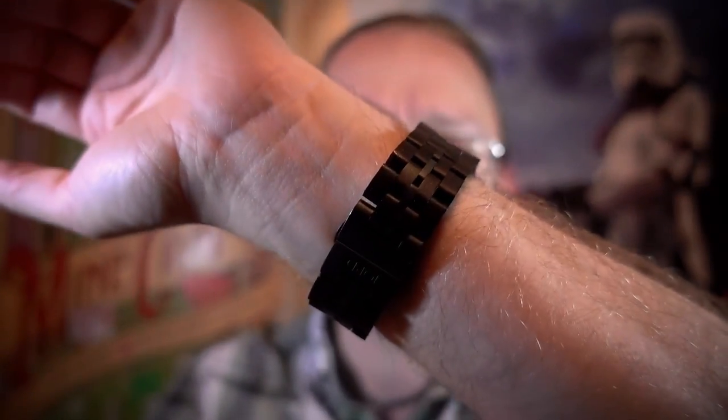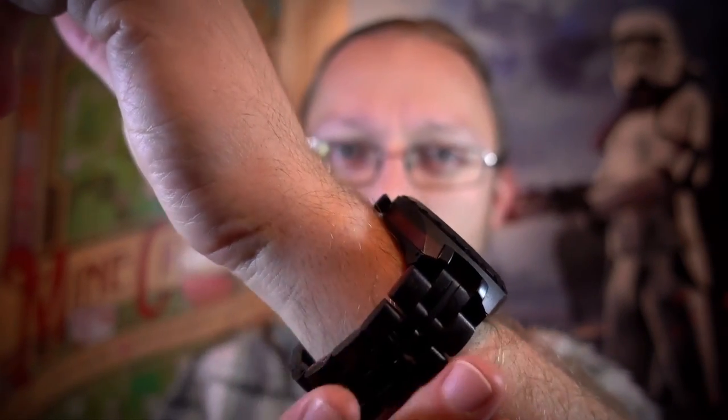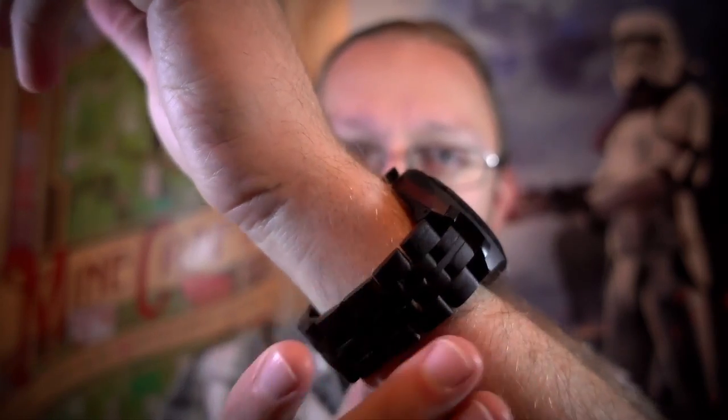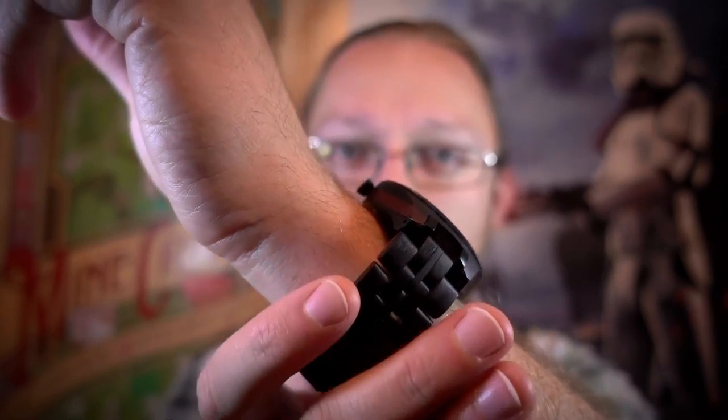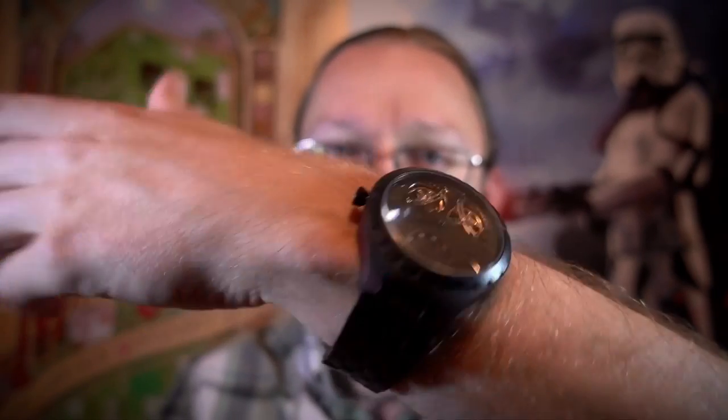You can see that it's just about the right fit. There's a little bit of movement on the arm there, but not too much, maybe about an inch. And it sits pretty comfortably on my wrist. It doesn't really sag or flop over or anything like that.